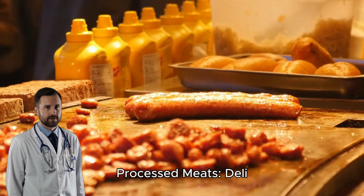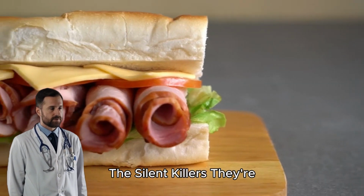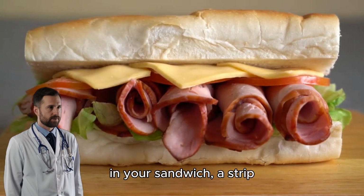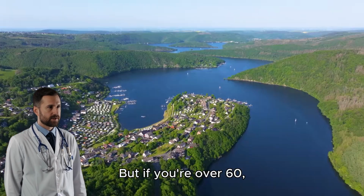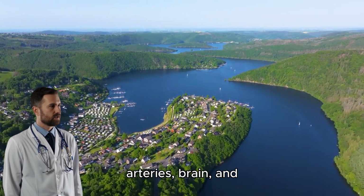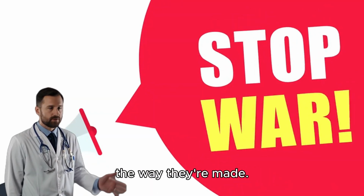3. Processed meats, deli meats, hot dogs, and bacon. The silent killers, they're easy, tasty, and everywhere. Slices of ham in your sandwich, a strip of bacon with your eggs, a hot dog at a family BBQ. But if you're over 60, these processed meats are quietly wrecking your arteries, brain, and kidneys with every bite. The trouble starts with the way they're made.